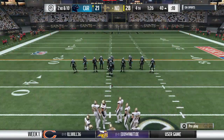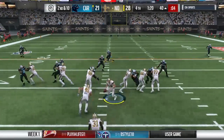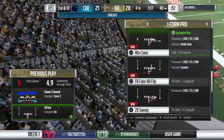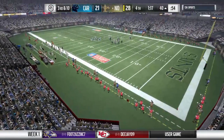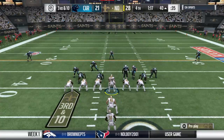And on 2nd and 10 now. They'll give it to him right up the gut. And for one of the first times tonight, he's going to be held up at the line of scrimmage. No gain on that one, and it's going to bring up a 3rd down. So still a full 10 yards to go here for the offense on 3rd down.